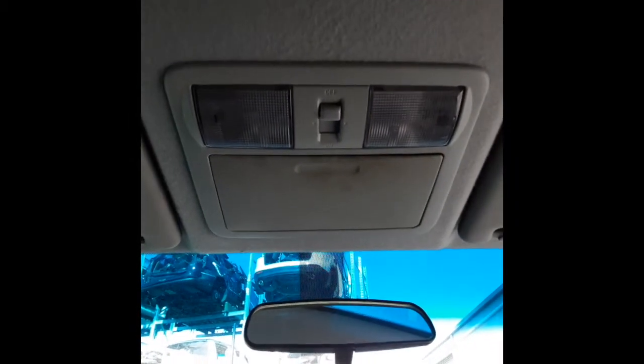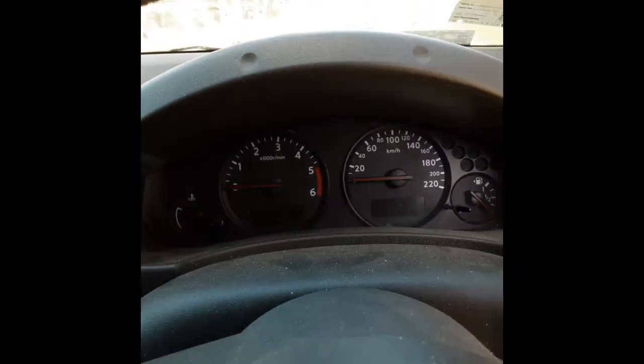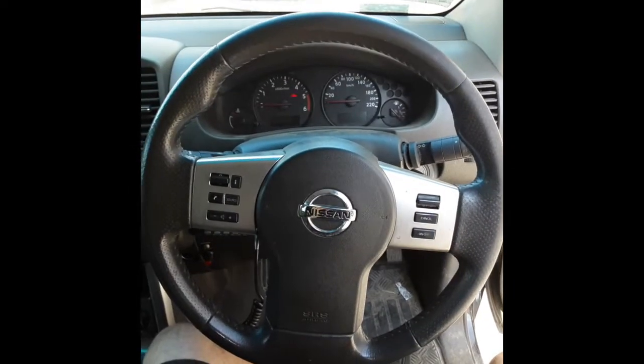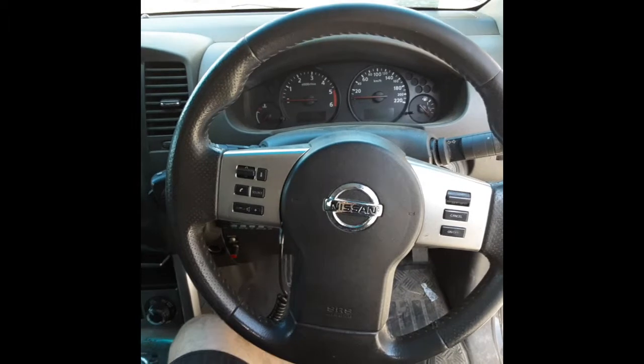Has a tidy left-hand sun visor, tidy interior courtesy light with sunglass holder, tidy right-hand sun visor, has an automatic transmission instrument cluster, has a tidy grey leather steering wheel with steering wheel controls.